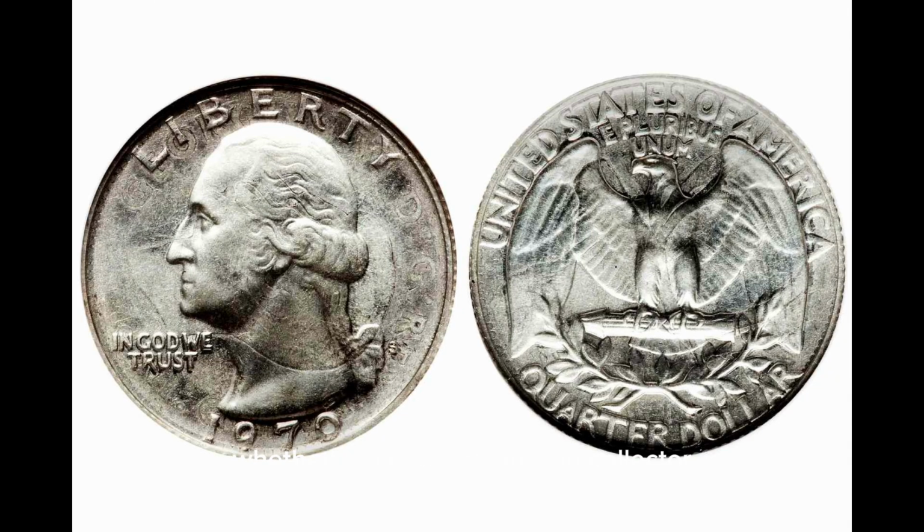Whether you're a seasoned coin collector or someone just starting out, it's worth checking your pocket change and old coin jars. You might just find a hidden treasure.